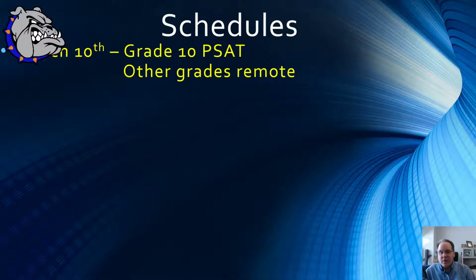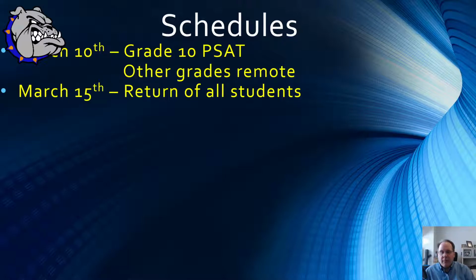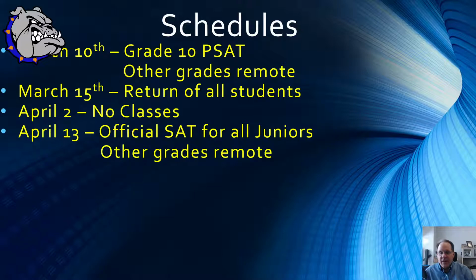Some upcoming schedule items. Grade 10, you're coming in on Wednesday, the 10th of March for PSAT. We will provide transportation to all 3 towns for that. You'll be done around 11:30. March 15th, we're going to have all of our students come back in for 4 days of learning. Again, we need to know what your plan is, so fill out that survey. April 2nd is a holiday, no classes, and then April 13th is SAT day for juniors.